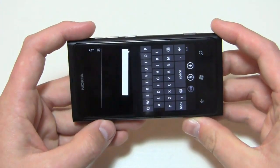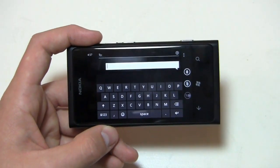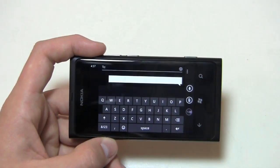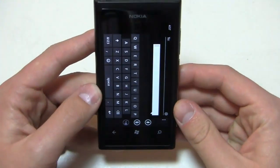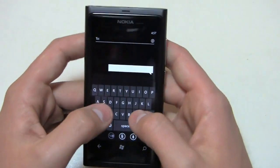If you're coming over for the first time from, let's say, something with a physical QWERTY keyboard, a BlackBerry Bold, maybe an Android device with a physical QWERTY keyboard, it may be a little bit hard to get used to. That said, I do like the auto correction on the Windows keyboard, or on the Microsoft keyboard. I think it's better than a lot of the other alternatives on the market.